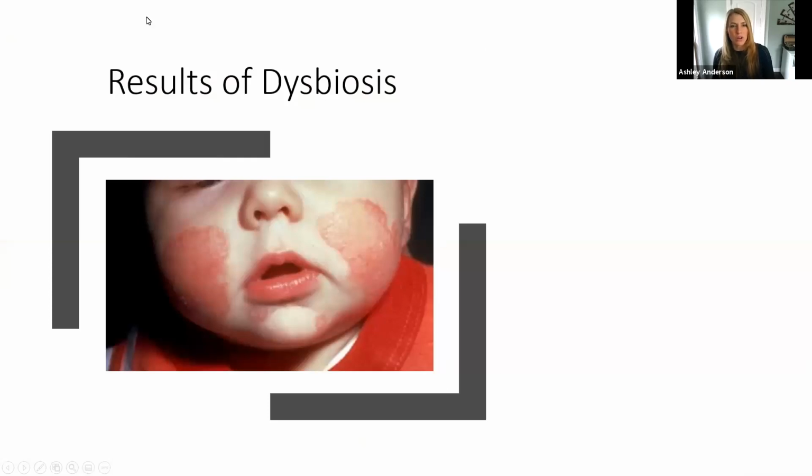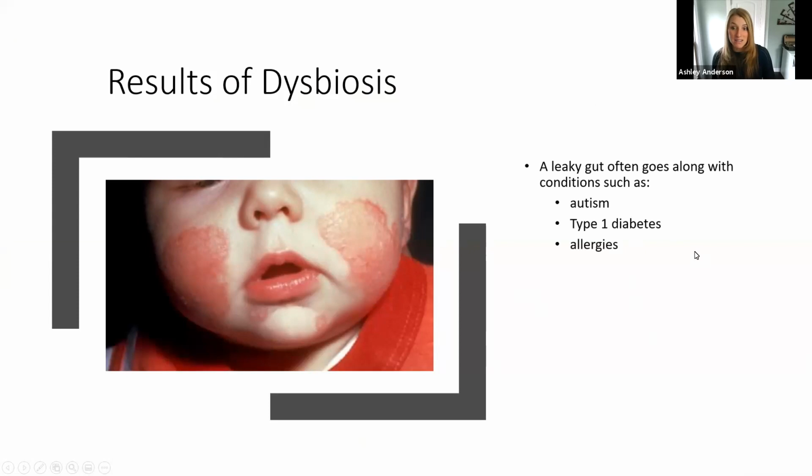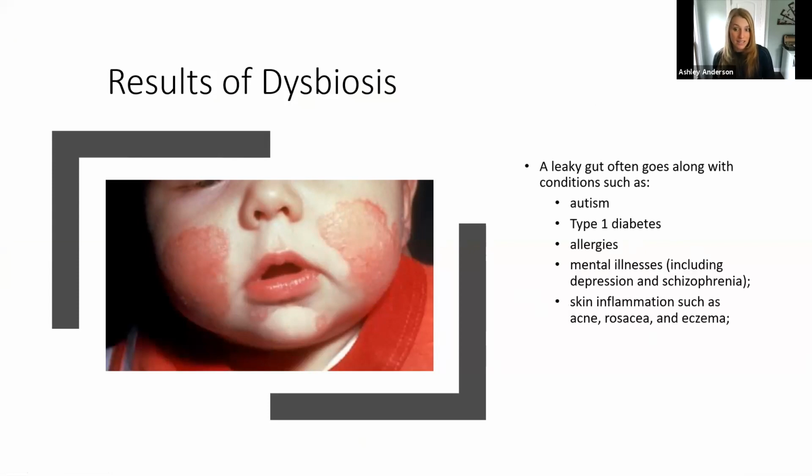So what are some of the results? Like why does this even matter? Why do we care about dysbiosis here? So you can see this poor little baby has got some eczema on the face, or rosacea or psoriasis. A leaky gut often goes along with conditions such as autism, type 1 diabetes, allergies, mental illnesses like depression and schizophrenia, skin inflammation such as acne, rosacea, and eczema, diminished insulin signaling, asthma.